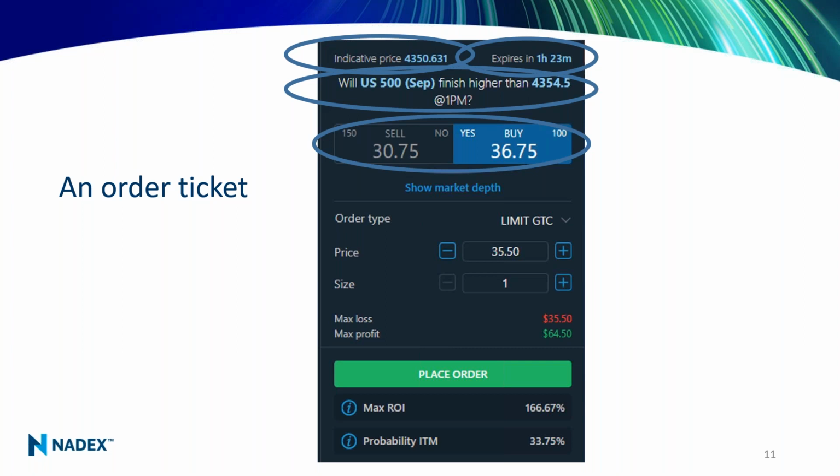Okay. Now, on that order ticket, there's a bid and there's an offer. You do not have to use those prices to trade on. If I wanted to buy, I know I could buy one at 36.75. I know, because there's an offer here to sell one at 36. So if I wanted to buy one, I could certainly buy one there. If I wanted to sell it, I could sell one at 30.75. And this is a buy order. This is a buy ticket because I have buy lit up in blue. If I were looking to sell, the sell would be lit up in red.